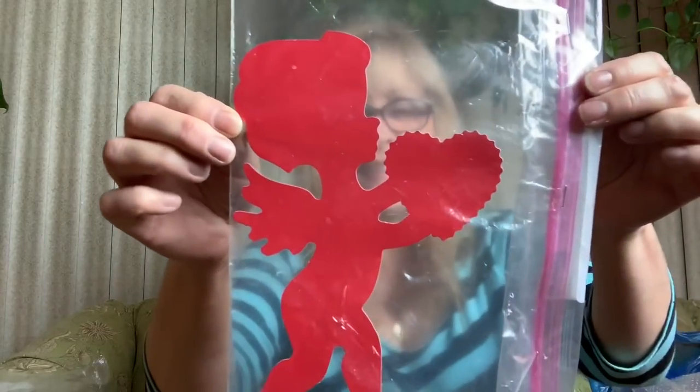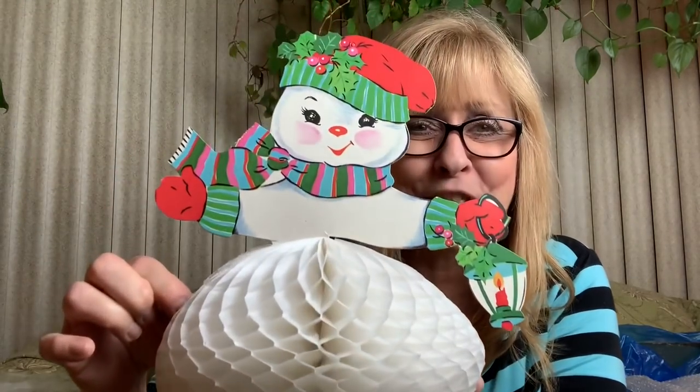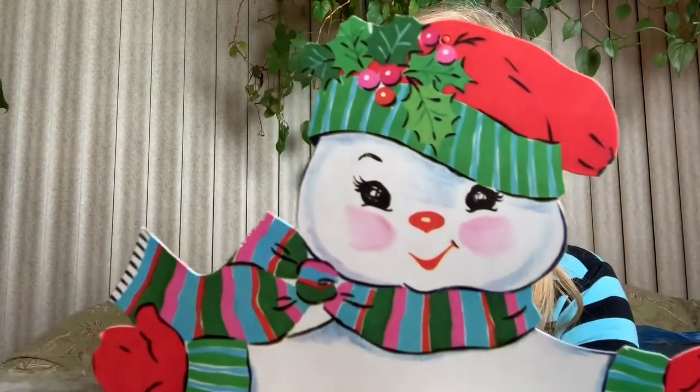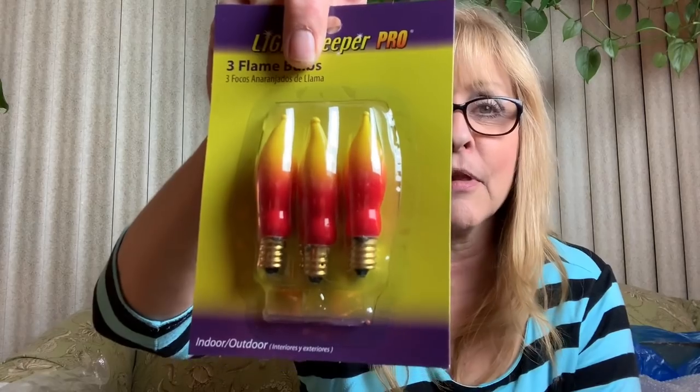We have a Valentine. Aww. Oh my gosh, you guys. Look at. I'm just going to hold it. Oh my gosh, I love it. Look at that face. Oh my gosh. That is fabulous. Oh, these are awesome. I have some of these in my candelabras that I put in my kitchen windows. Love those bulbs. Thank you.